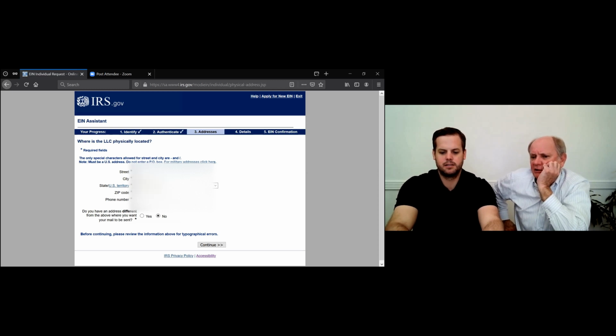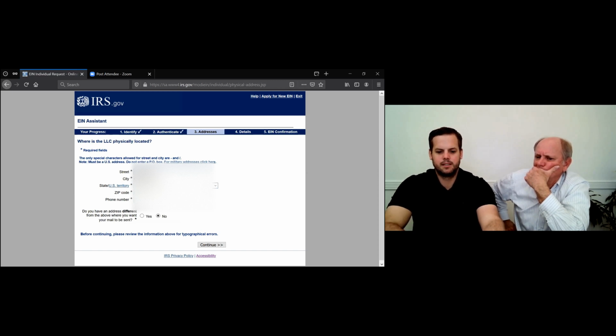Now, is that your business address or your personal address? I'm going to put my business address in here because that's where I want the mail to go if I ever have any issues. I guess you can do a different address if you want mail to be sent elsewhere, but I'm putting my business address here. I'd recommend you do that or your home address, either way. All right, I'm going to continue.